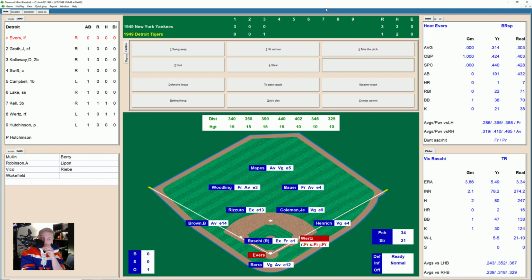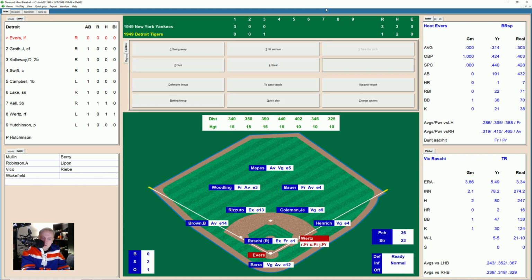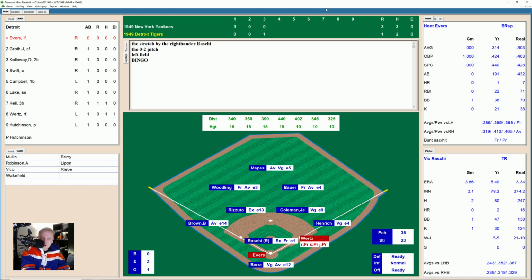Hoot Evers now, runner on at first base, 1 out. Bottom of the third, 3-1 Yankees, and he fouls one off. Ripped down the left field line, but just foul. 0-2 now on Evers, and boy, oh boy, that one is hit out of here. Not quite sure what. No, that's left field is what that was hit to, over the head of Woodling for a home run, and that ties her up at 3.